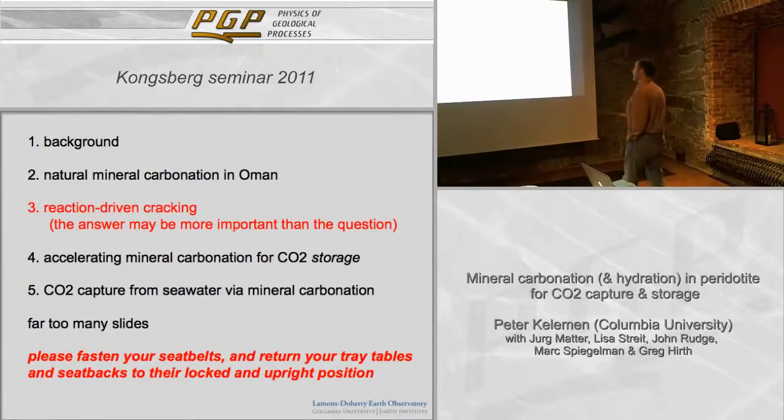So I'm going to give some background, but not too much. It turns out that I actually am interested in and like discussing the societal relevance of this work, and so I'm going to do that. I can't seem to force myself not to. And then I'll give you a brief introduction to the natural mineral carbonation processes in Oman.